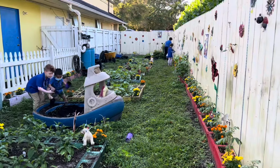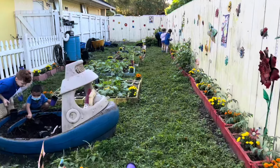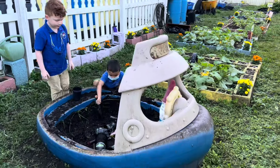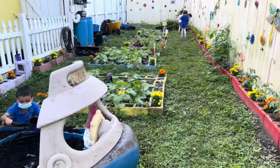Thanks for visiting the garden at Kids for Kids Academy. Oh, by the way, you see we use this little recycled boat someone was throwing away to hold our soil.